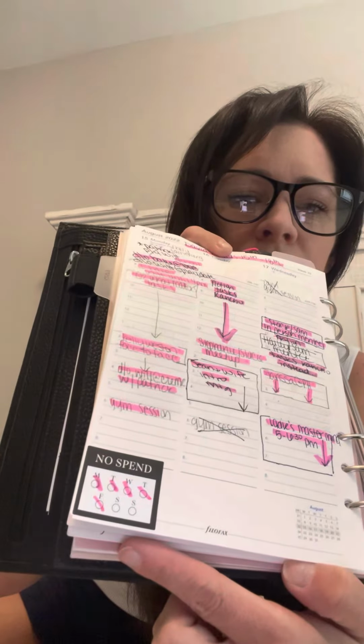I am actually really excited. My no spend, I have not been spending on things that are unnecessary. The only things that I've been getting are from an actual legitimate business expense, which is really, really great. So I'm happy to report that this little square is finally getting used, you guys.